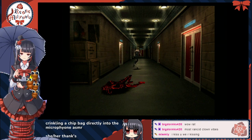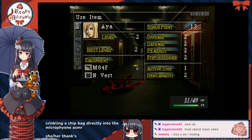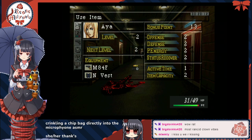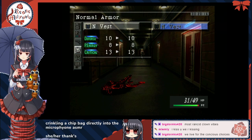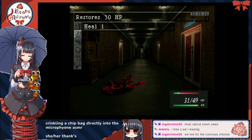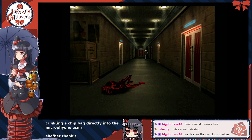Okay, so if the key's not in any of these rooms, where the hell is it? Maybe I just have it in my inventory after that fight, maybe? I don't know. I got a club, an ammo crate, I got a vest. Can I equip this vest? No, it's already equipped. I have my PE gauge now. Thanks. I didn't have this before. I probably shouldn't have healed, but you know.